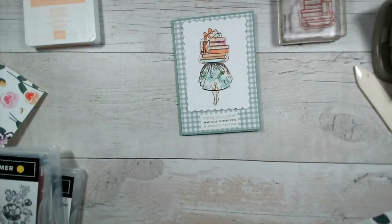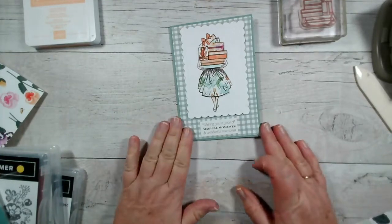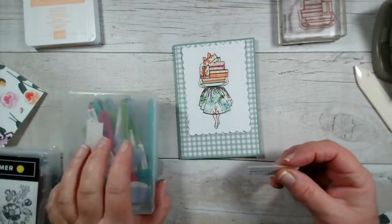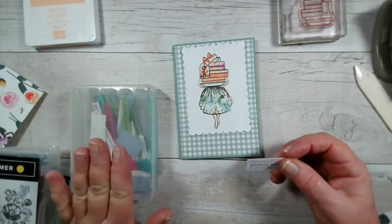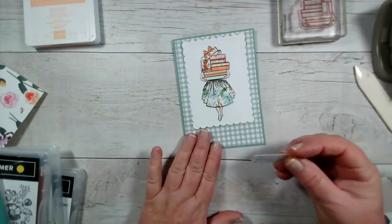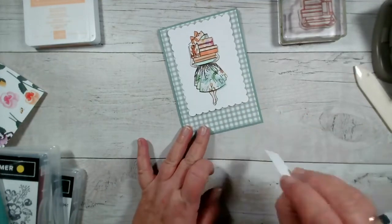So one of the things I do have is the new Messages stamp. I must do some work with that. It's the same layout but different sentiments, with the same die. So if you've got the Many Messages die, then it's a great addition to that.